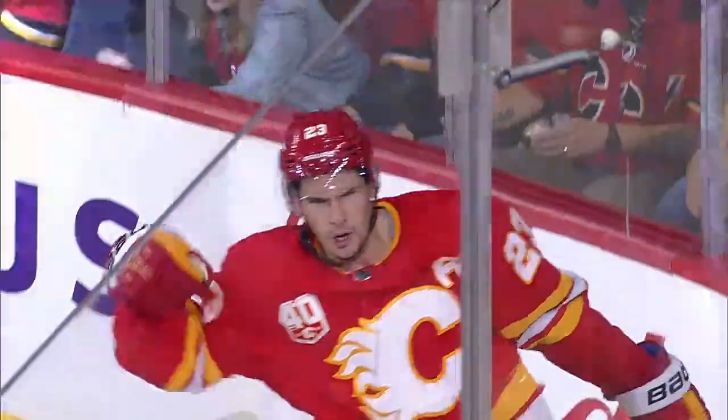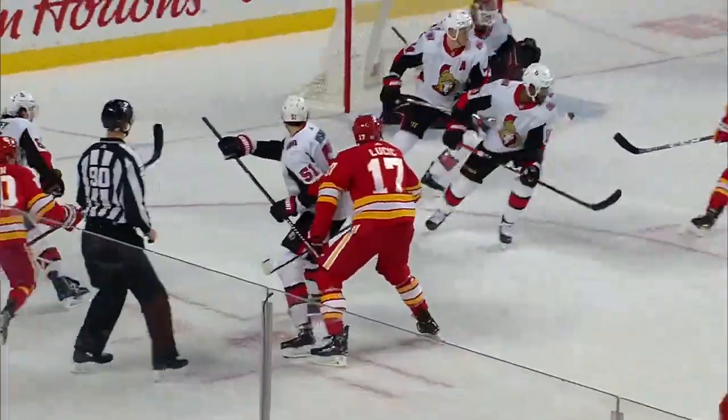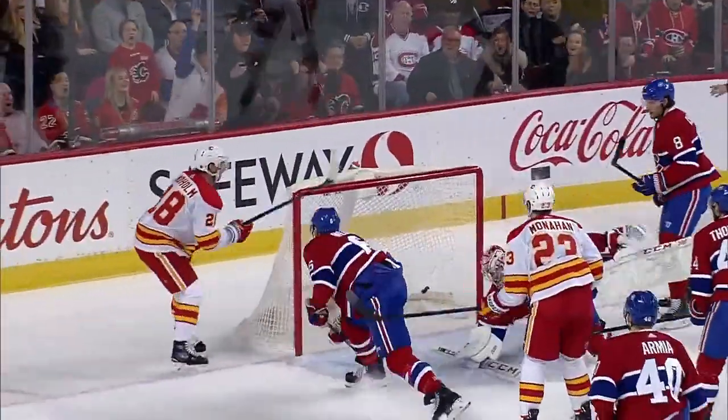Throw it in front. They score! Penny Wade scores! Here's Dubé. He scores! Gaudreau with a shot. Scores! Lindholm, he scores!